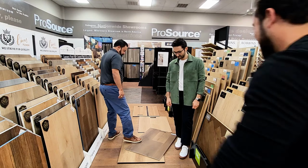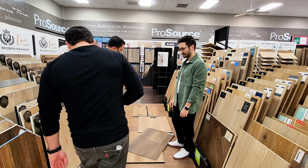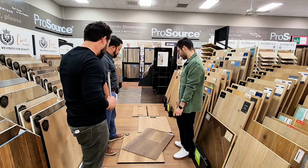So let's get started, shall we? We're looking at flooring here, right? Yes, sir. All right, tell us about this flooring, Keith. These are what they call luxury vinyl plank, or LVP as an acronym. Basically what it is is a floating material.